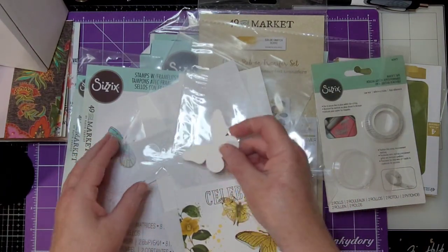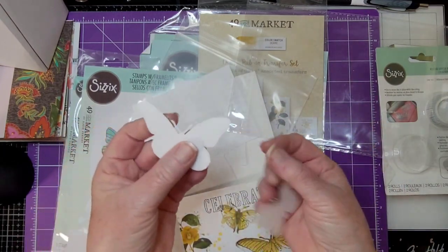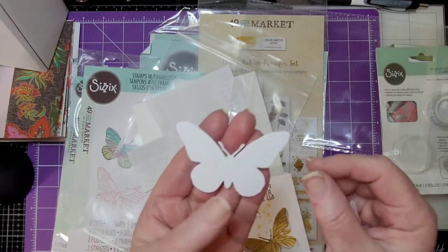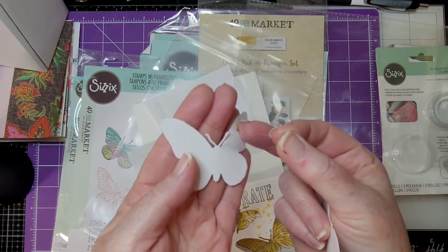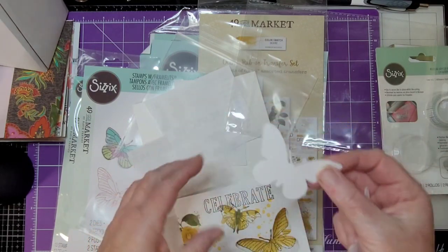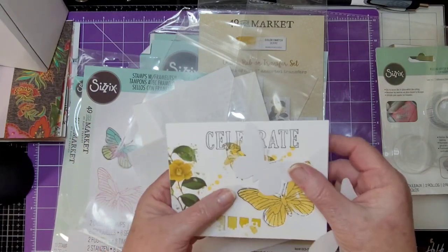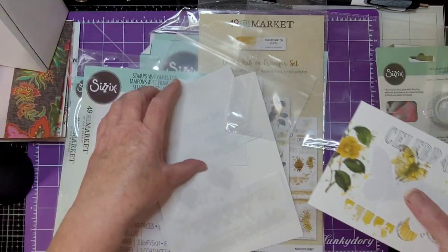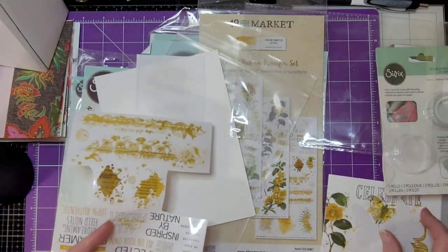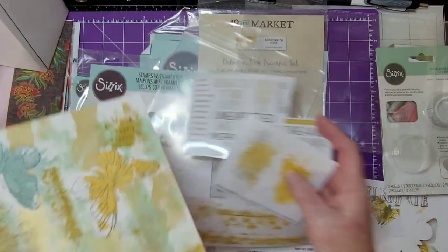And then they have, these are actually masks. So you cut out with your die. And then you peel this off. See, it's clear. Like you can really see that. Anyway, and then you put it down wherever you want, and then you can work on your background and peel it up. Anyway, we'll be working with this. Love, love, love.